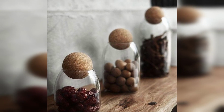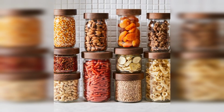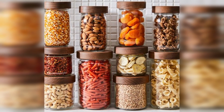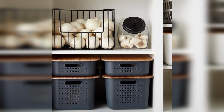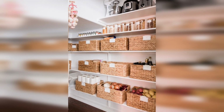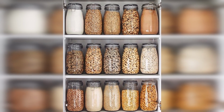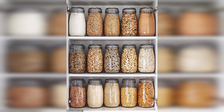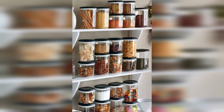Rather than displaying snacks, oats, flours, or other daily food items on the counters in their original packaging, opt for a unified set of storage containers. By standardizing the design across your kitchen, you'll be able to keep these necessities on hand while upgrading the look of your space. Many heavy plastic containers can also replicate the look of glass on a budget and without any worry of damage if one gets dropped by your family members.